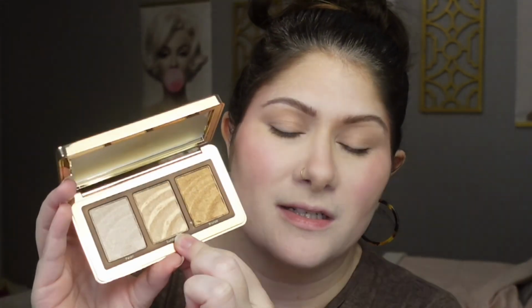And then open it up. I have to be really careful because my middle one did pop out. It's not broken, I just need to glue it back in. But you get a mirror and then you get these 3 highlighter shades.